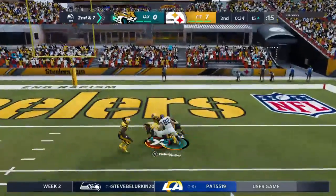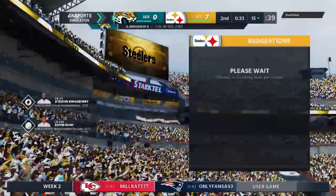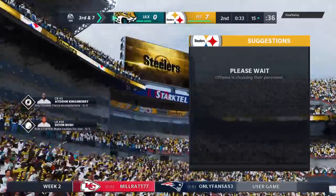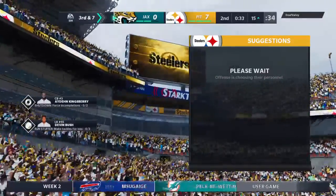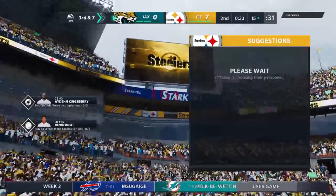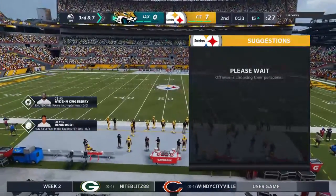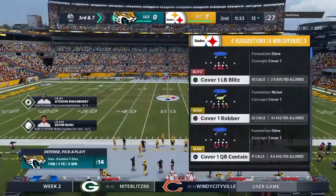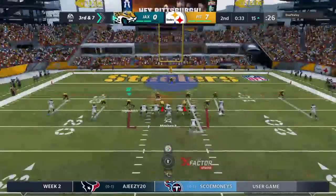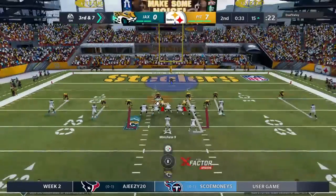Minshew sets to throw. To the goal line, but it's incomplete. Normally you think the tight end's going to be able to catch the football and handle that contact, but in this case, maybe a little too much target to hit. That one was timed well, incomplete. They head to the line facing a 3rd and 7 following the incompletion on 2nd down.